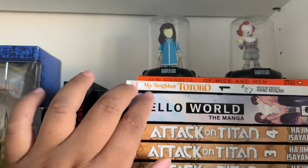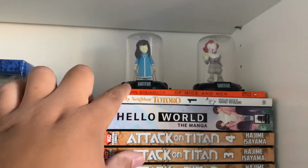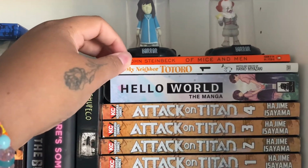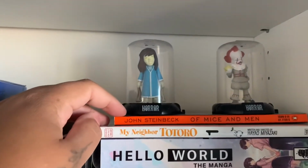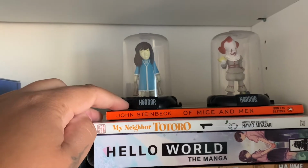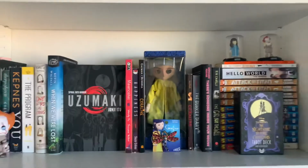Then on top, I have just the first My Neighbor Totoro manga. Then I have Of Mice and Men, which is another amazing book. It made me freaking tear up at the end, and that's another 5 out of 5 stars. And then on top, for more decor, I have, what is her name? She's from The Exorcist, and then there's Pennywise. So yeah, that's the second shelf.